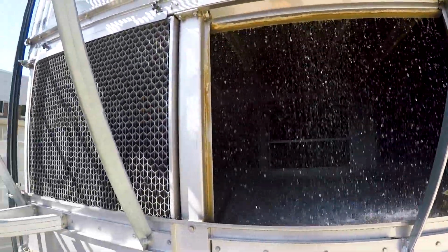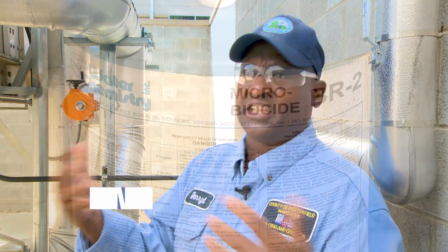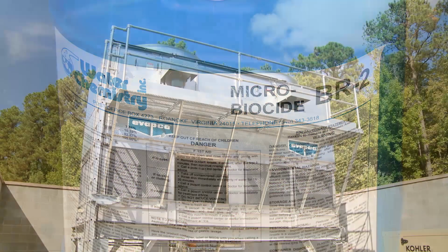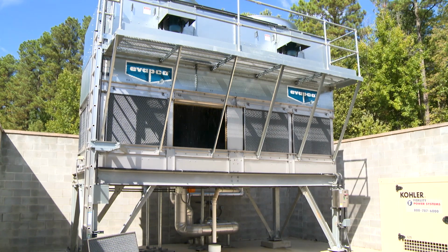This is the perfect storm for Legionella. You have cooler air and warm water. The two come together, you get algae, bacteria, and from that point on, it develops into Legionella. And inside the building, we have chemicals to offset that bacteria from developing or growing. The chemicals used in the water are very crucial to the bacteria not being able to grow or develop.